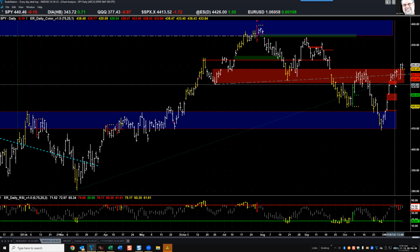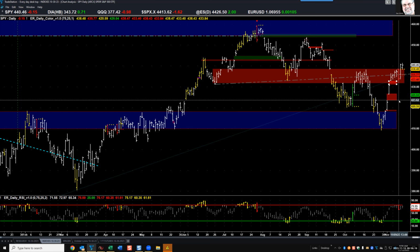We have a gap to close, 3 gaps to close in the Spider. I think we're coming back down to close the highest gap, which would be around 431 and a small number. And this week, and I'm not ruling out even this week, a possibility of 423.5, and we're at 440.5 right now, so 17 points down in a week. Not that small, not that large. That's exactly what I think.